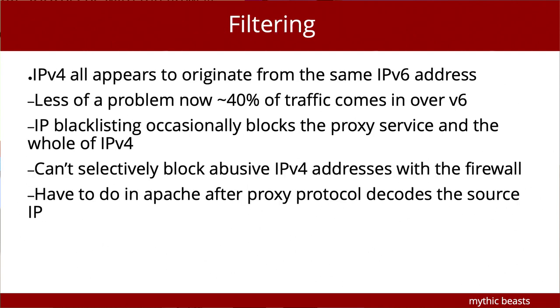Filtering. This is one of the challenges. When you're on a v6 only server, the whole of v4 appears to come from a single IPv6 address, which is not as much of a problem today as it used to be, because now best part of half of your traffic might come in direct, whereas it used to be a tiny fraction. And that means if you run any kind of blacklisting, like an anti-DDoS service or anything that says, oh, here's abusive traffic coming in, let's block the source address, it blocks the whole of the v4 internet, which can have bonuses, but in general, you can't selectively block v4 addresses in your firewall.